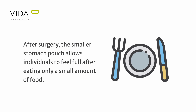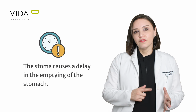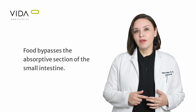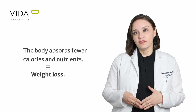After having gastric bypass surgery, the smaller stomach pouch allows individuals to feel full after eating only a small amount of food. Also, the surgery causes a delay in the emptying of the stomach, so patients feel satisfied longer. Finally, because any food consumed by the patient bypasses the absorptive section of the small intestine, the body absorbs fewer calories and nutrients, leading to weight loss.